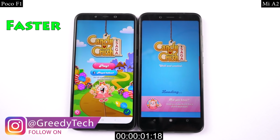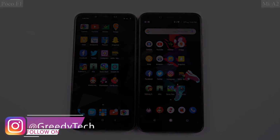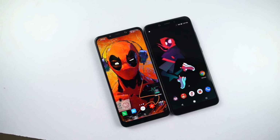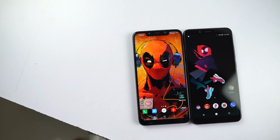So guys, for the gaming speed test, as expected, Poco F1 was faster for all the games. So guys, on the whole, Poco F1 is definitely better in terms of speed and performance, but right now memory management isn't that good and it should be fixed with a future update.